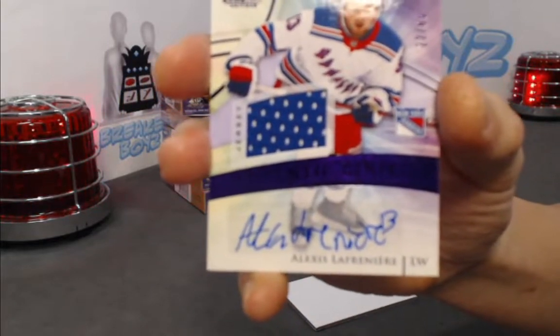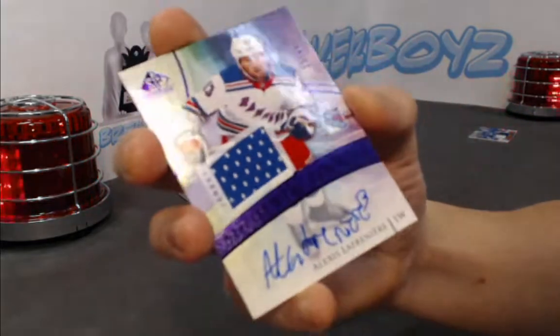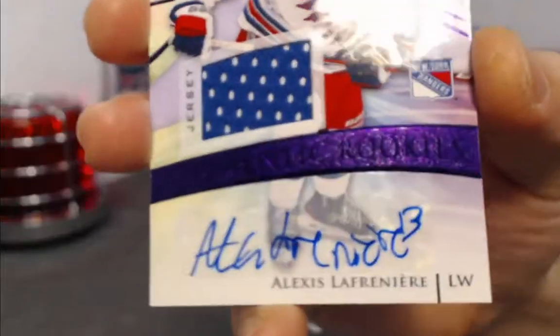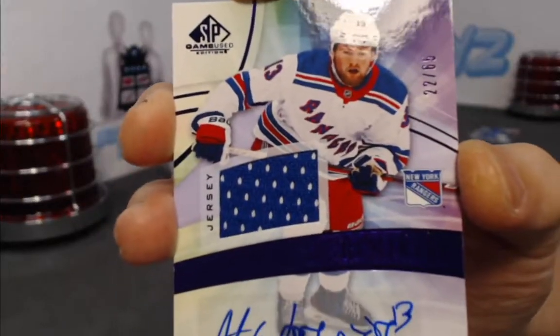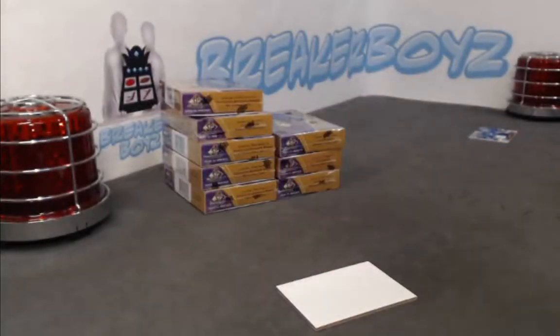About an Alexis Lafreniere auto jersey out of 65. I guess this is the purple auto. Boom, shakalaka. Nice purple foil. 22/65. Boom, shakalaka. Nice. Congrats again.